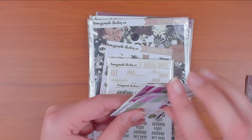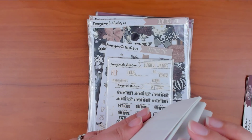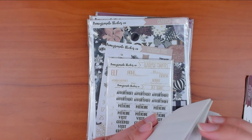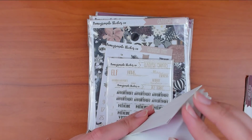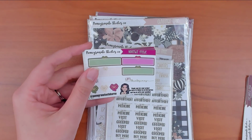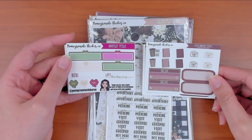And then this one is just the November freebie that you get when you place an order from her. So 1, 2, 3, 4, 5, 6, 7, 8, 9, 10, 11, 12. There's 12. So that means my first 24 orders will either get this freebie or this freebie on Thursday. So I hope you guys like that.